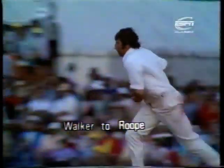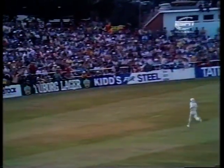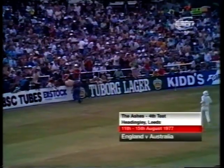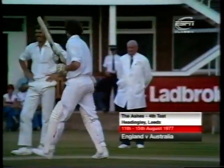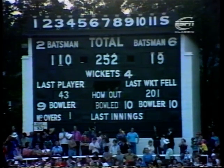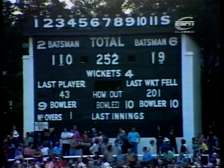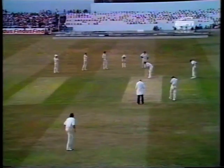Max Walker to bowl the second over with the second new ball. That was a real loosener from Max. He's done a long stint today, 26 overs, and that was the sort of delivery of a man just starting his 27th. The 250 goes up, 252 for 4, and the number of overs has changed now. 1 bowled with the second new ball.